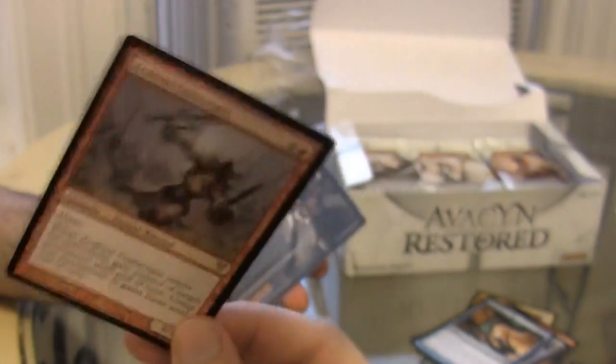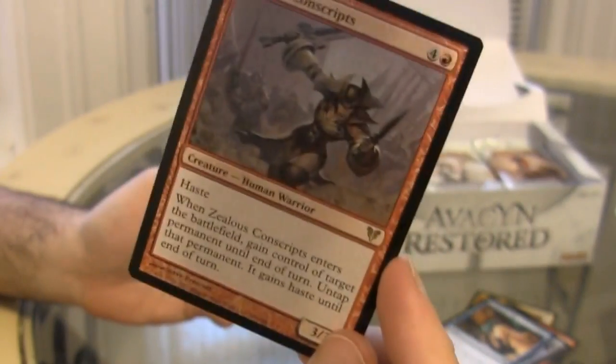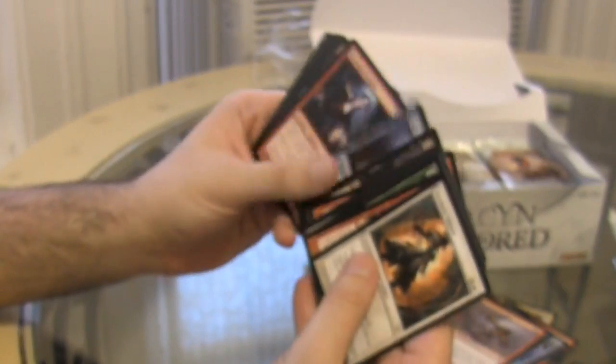Alright, and Zealous Conscripts. This guy might start seeing some play. It's a 3/3 haste that threatens a guy when it comes into play. Obviously, if it's taking a Titan for 1 less mana, that's 9 points of damage, usually enough to win the game if it's grabbing a Titan.